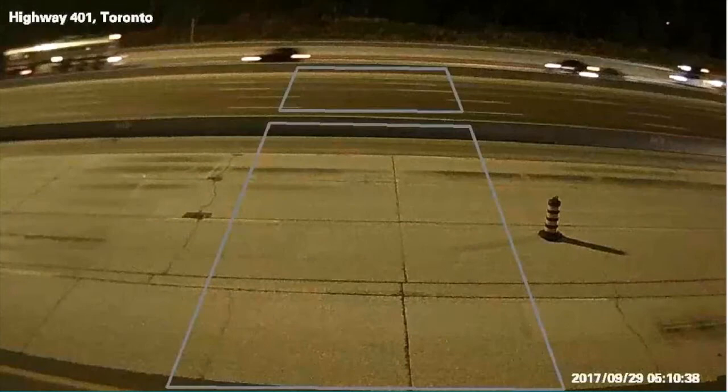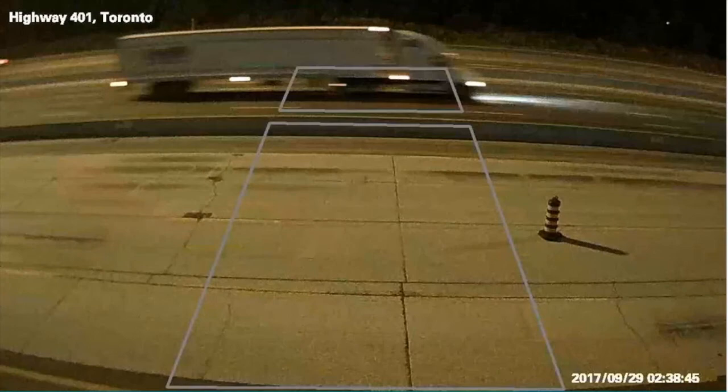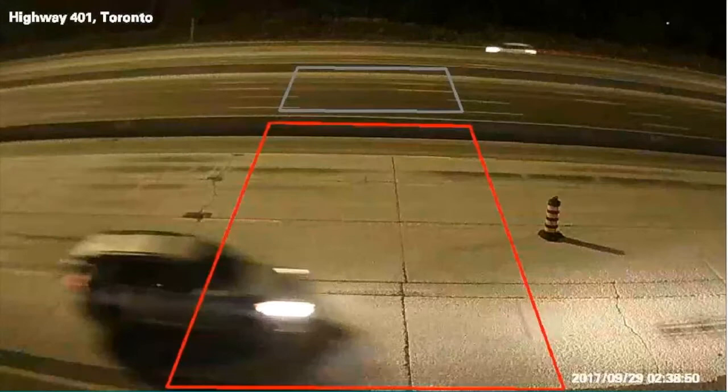Again, partially occluded vehicles are still detected in the bidirectional traffic. We have a lot of incidents where we're seeing a vehicle in bidirectional traffic and we're still able to detect it properly.